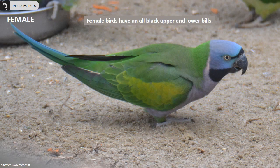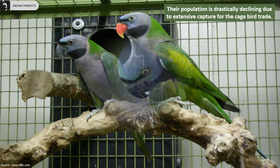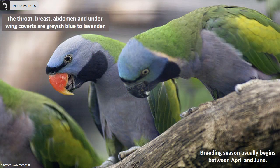Their population is drastically declining due to extensive capture for the cage bird trade. The throat, breast, abdomen, and underwing coverts are greyish-blue to lavender. Breeding season for these birds usually begins between April and June.